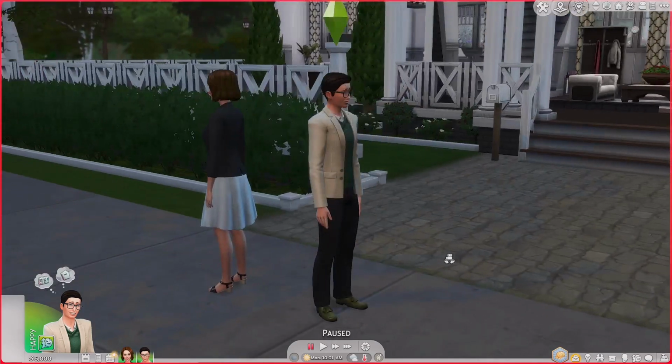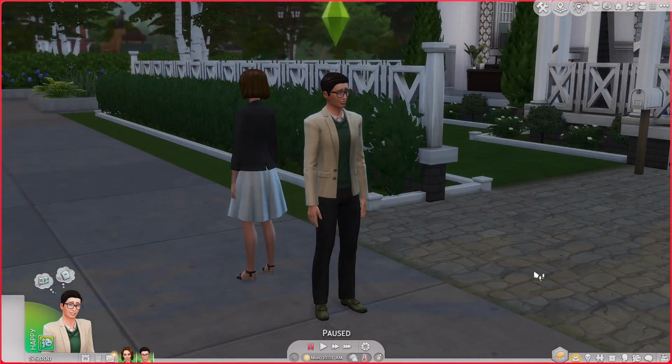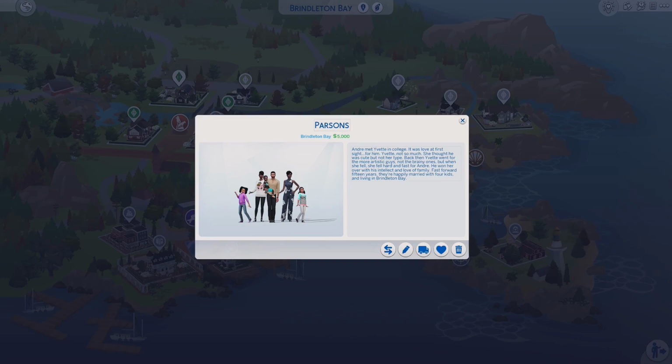That is the Lockhart household. We will move on to the final household. And last but not least, the Parsons household.